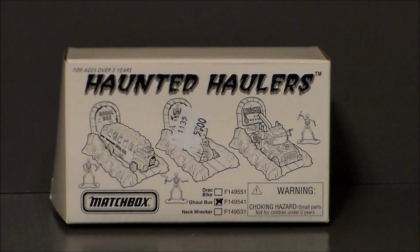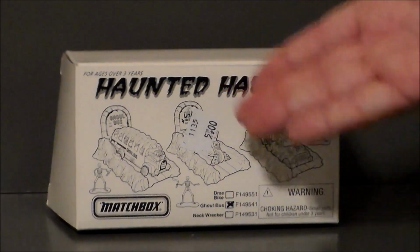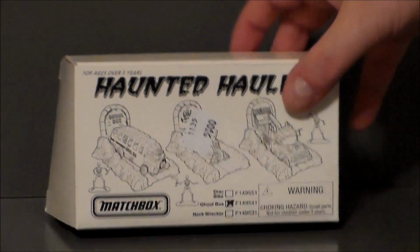Now, I'm more of a Hot Wheels guy than I am a Matchbox person, but this is cool. And if you don't know what Matchbox is, it was basically the competitor for Hot Wheels. I think Matchbox came out first, and they used to have the little cars in an actual matchbox, which is why they called them Matchbox. Obviously, this is a bit bigger.